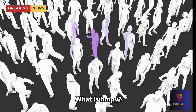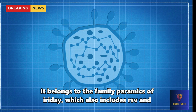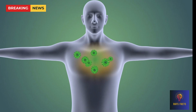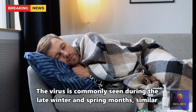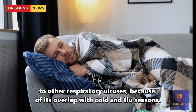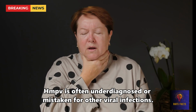What is HMPV? HMPV was first discovered in 2001, although studies suggest that it has been circulating in humans for decades. It belongs to the family Paramyxoviridae, which also includes RSV and parainfluenza virus. HMPV typically causes respiratory tract infections that can range from mild, cold-like symptoms to more severe illnesses such as bronchitis and pneumonia. The virus is commonly seen during the late winter and spring months, similar to other respiratory viruses. Because of its overlap with cold and flu seasons, HMPV is often underdiagnosed or mistaken for other viral infections.